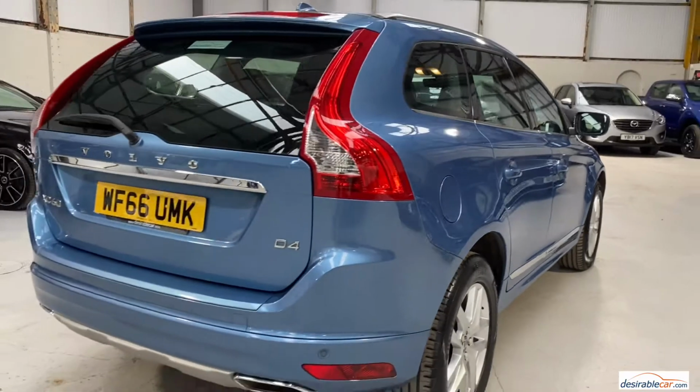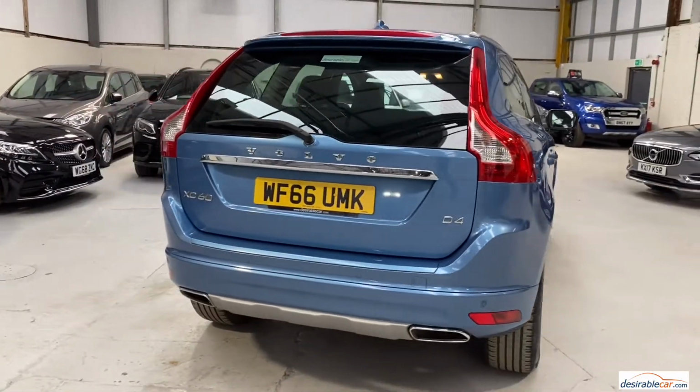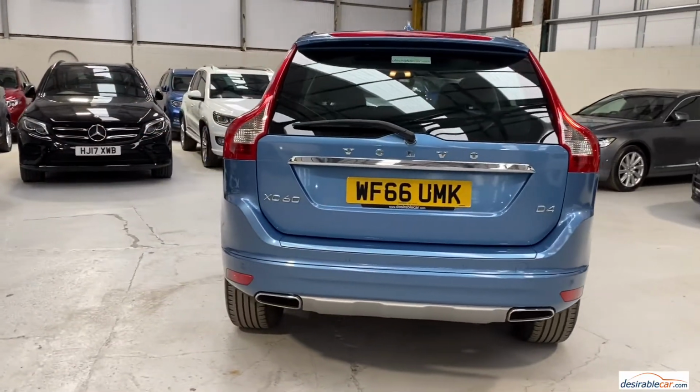The MOT expiry date is the 14th of October 2021. It's ULEZ exempt and it has a Euro 6 engine.